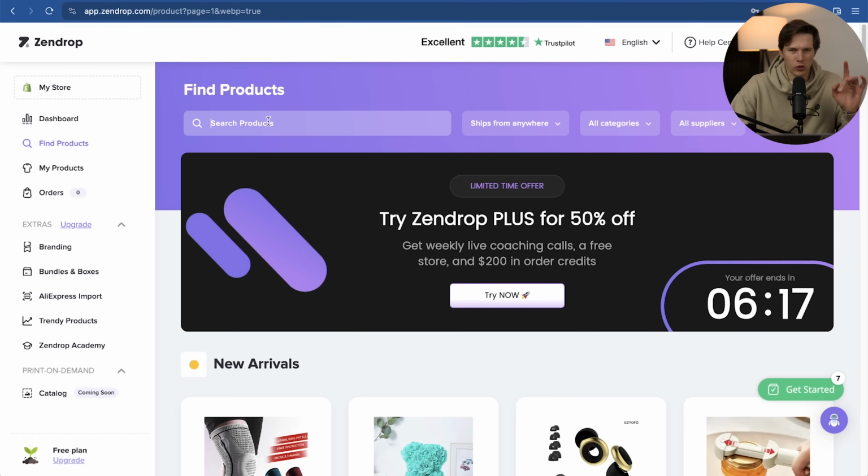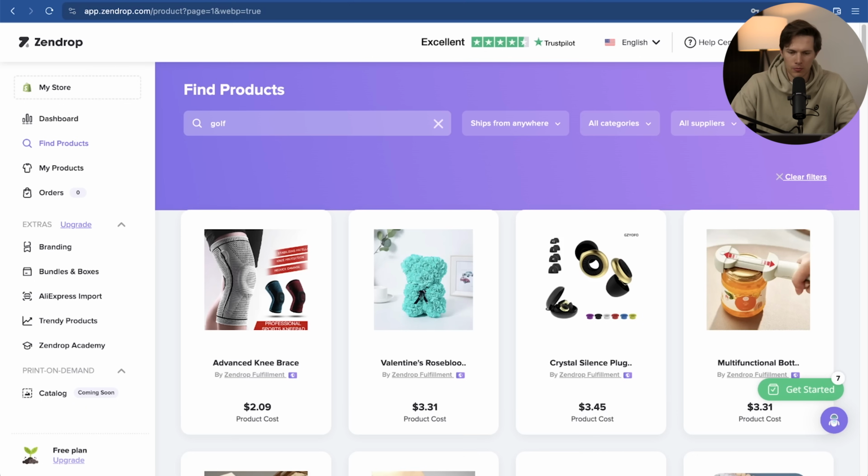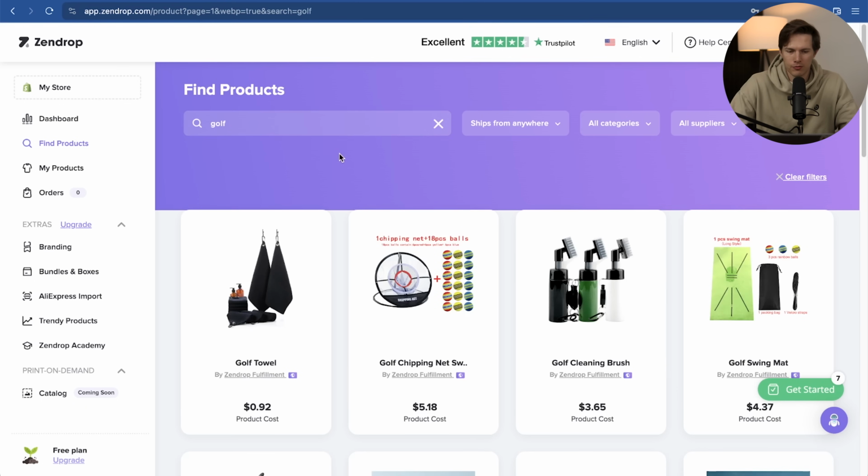And I'm pretty sure the one I want to sell is a golf product. I know that golf is a really good niche. There's a lot of disposable income there. And I think a golf mat, like I've seen these, I know they could do well. Let's just type in golf though, and see what products pop up from Zendrop.